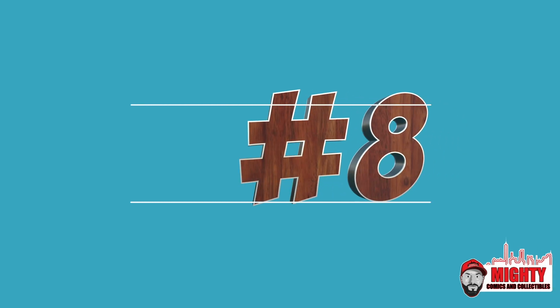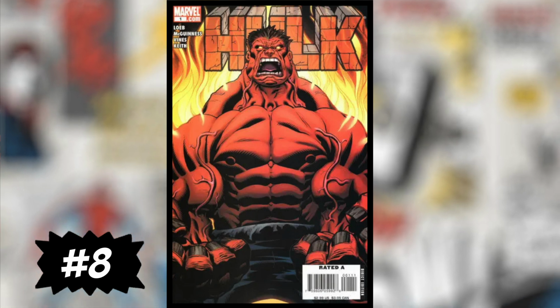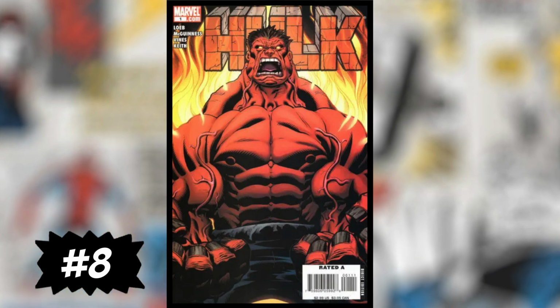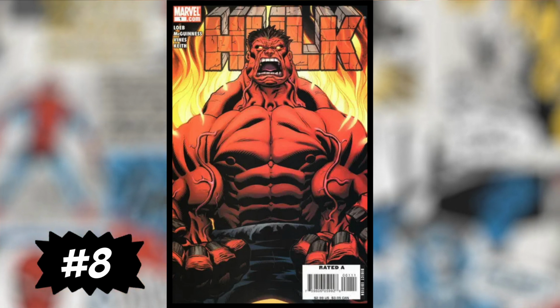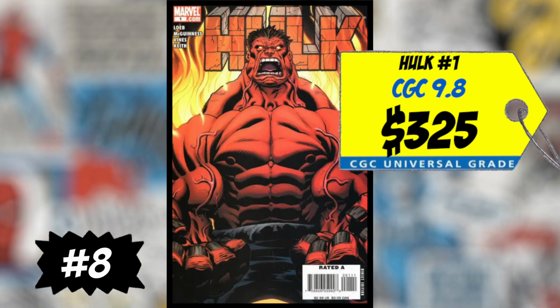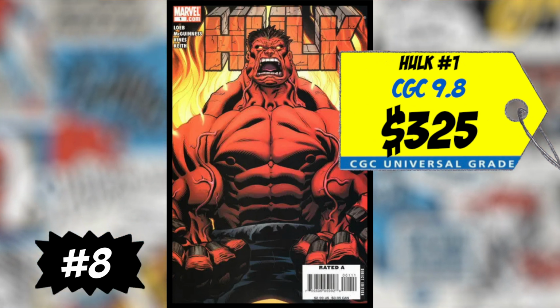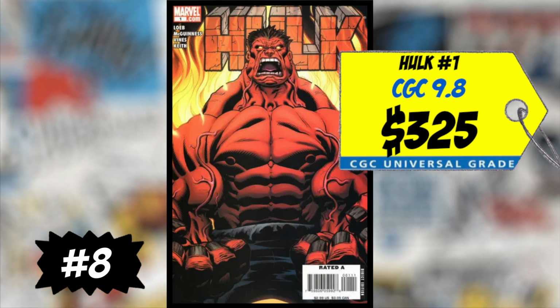Coming in at the 8th spot this week is a copy of Hulk number 1 and the first cover appearance of the Red Hulk, General Thunderbolt Ross, in a CGC 9.8, just sold last week for $325, up 9% over the average. We all know General Thunderbolt Ross is going to be reappearing in the new Thunderbolts movie, and there's rumors out there he's going to show up as the Red Hulk in this movie. Remains to be seen. Regardless, I think it's way too much money to spend on a 9.8 copy of this character.